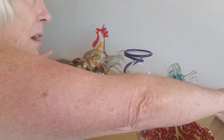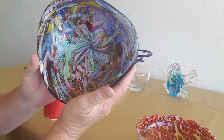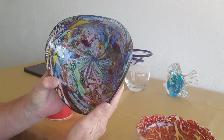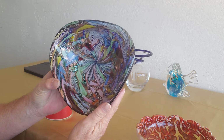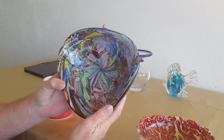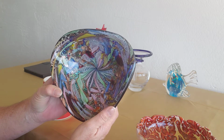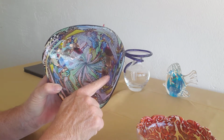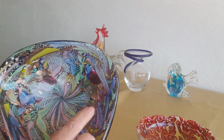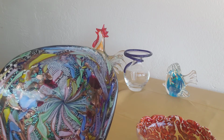The next piece of art glass I have for you, this is probably the heaviest one that I have. And the colors in this are just outstanding. The way that the gold is put in and the reds and the blues and the whites here. I don't know if you can see them real well. But the white right here with the shapes in it is just absolutely gorgeous.